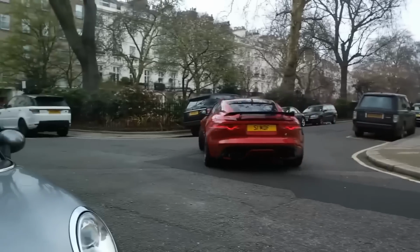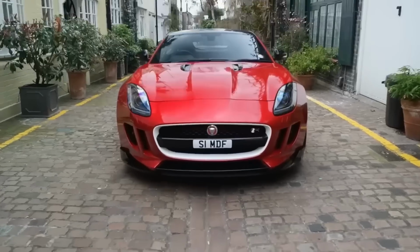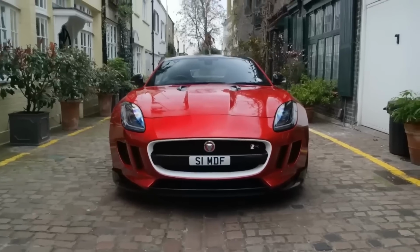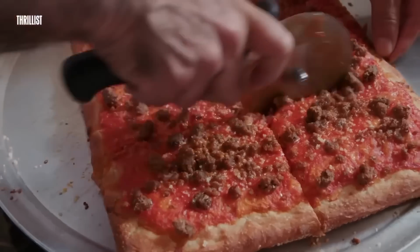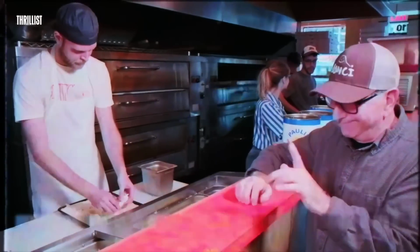Now we'll have to enjoy every time we see one on our streets and gradually imagine a world without it. A world where its iconic silhouette will no longer turn heads. A world where the distinctive roar of combustion engines will be progressively eliminated from our streets. A world without an affordable sports coupe is like a pizza without cheese. Technically, it's still a pizza, but is it really the pizza we want?